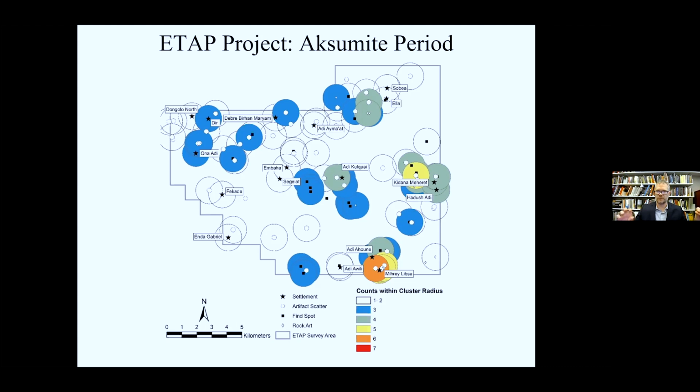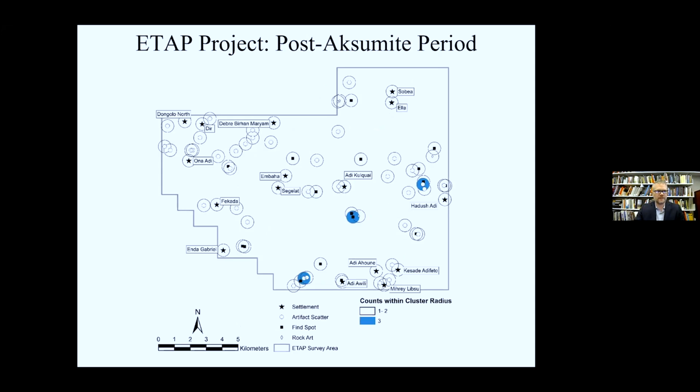So there's not these bright red hotspots. There's smaller clusters of towns and villages strung across a landscape, and lots of infilling. And then by the late Aksumite period, we really get a drop off where you don't see clusters. The clusters that are there are really small. You see a population decline and a real decline in political authority or centralization.